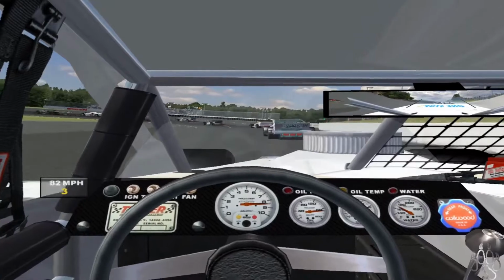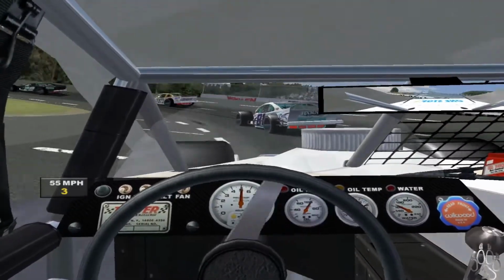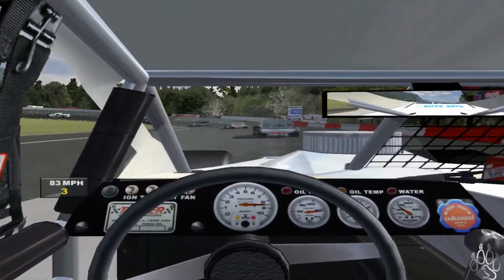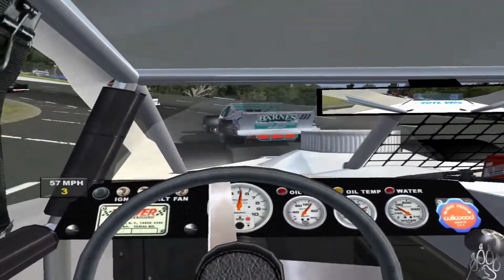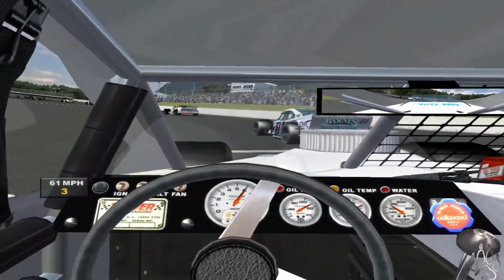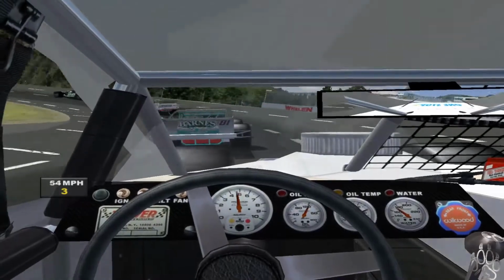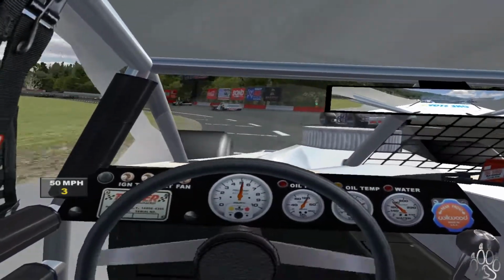Got definitely a packed night here for all the fans. Really excited too. We're going to be in the sports trucks here at Monadnock. The sprints are going to come and race here. We've got antique stocks that are going to be here. There's going to be enduro events that we might take part in. Just super excited about it all.